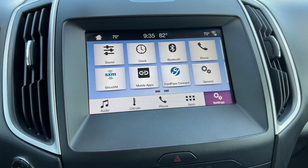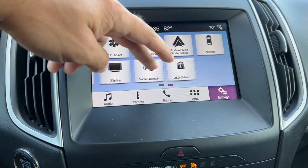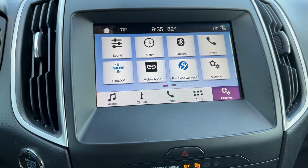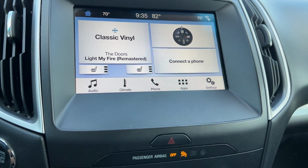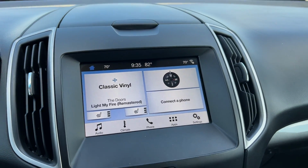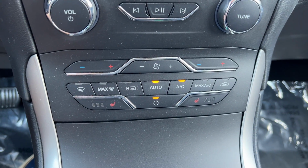Let's go into the settings here, see if we can find anything cool here. Looks like we have some Apple CarPlay and Android Auto preferences on here. We just need to get those enabled for the particular device that you have. Very nice. Make sure you always check the settings to get everything set up to how you want it. Maybe the Apple CarPlay is deactivated since that's what the previous owner didn't have, but most vehicles typically have both these days. We've got hazard lights here, media controls, climate controls.